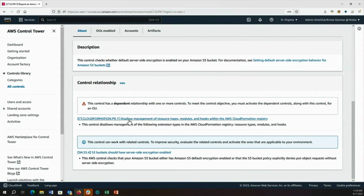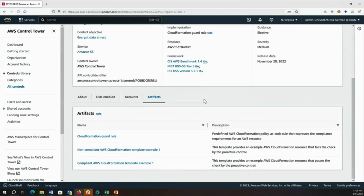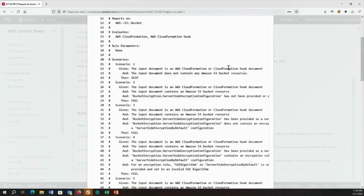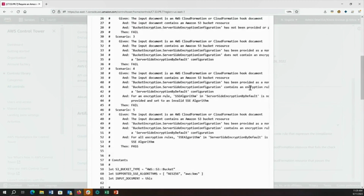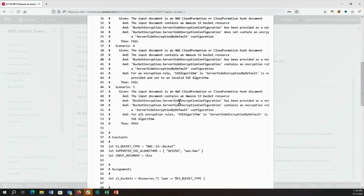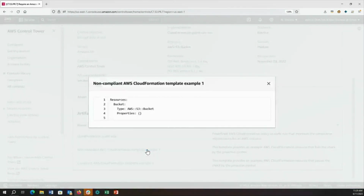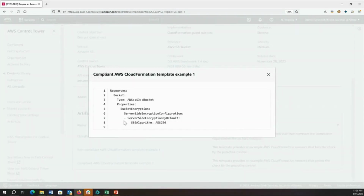And we've already enabled that Security Hub control, but we also can look and see the specific artifacts that are available for this CloudFormation Guard rule. And you can see all of the different scenarios where this could skip, fail, and then eventually pass if you were to apply this. We really have tried to add in as much documentation as possible, so it's very transparent about what these controls are doing and how to use them successfully. So we have a non-compliant template. You can see that you're missing your encryption properties here. And then you also have a compliant template, which has the encryption enabled.